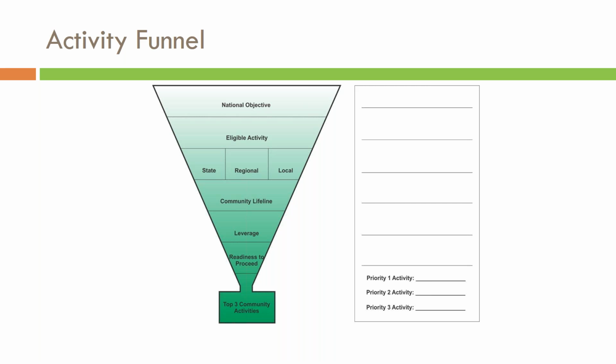So you get to your top 3 priorities: priority 1 activity, priority 2 activity, priority 3 activity. You can submit more than 1 application per unit of local government. We're taking these applications in from the cities and counties in the impacted 15 counties that are eligible for the funds. If you submit these pre-applications, just know that we'll take 3 applications per unit of local government. We need you to prioritize these: priority 1, priority 2, priority 3. DCA does not want to be the agency that says what is a priority in your community. We need you to tell us.